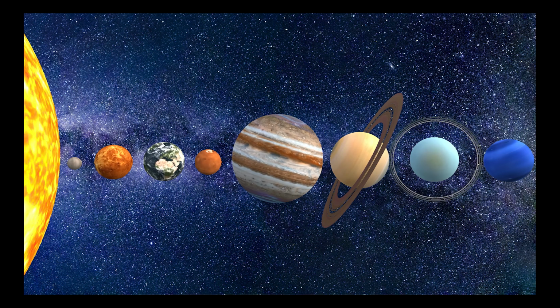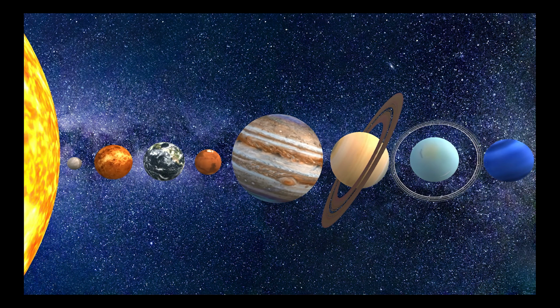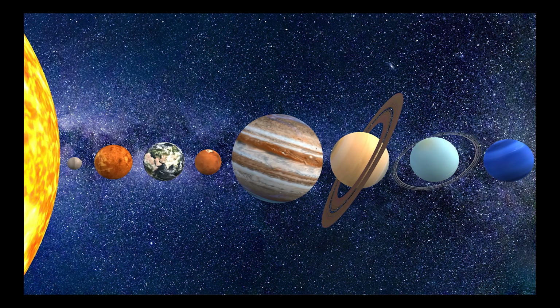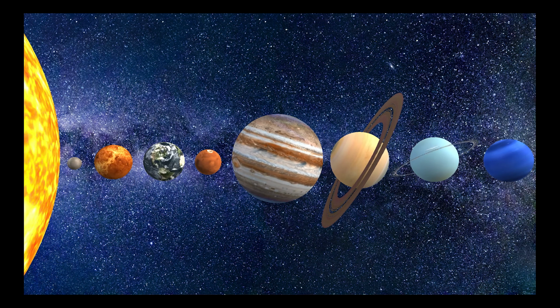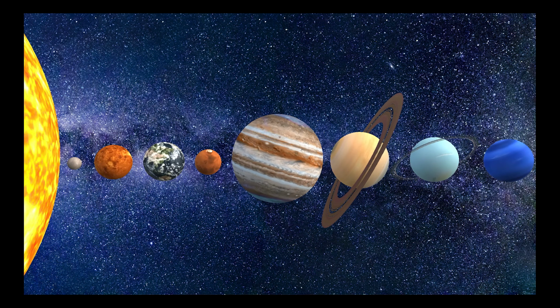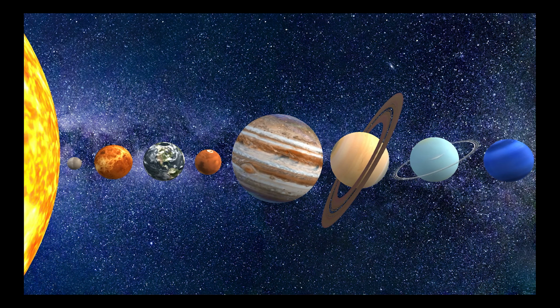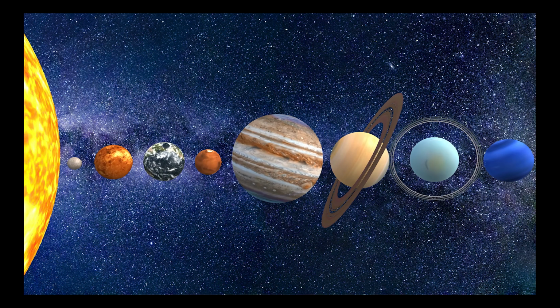Mercury's lack of an atmosphere has also played a significant role in the planet's geological features. For example, the planet has very little erosion, which means that many of its surface features have remained relatively unchanged since they were formed.